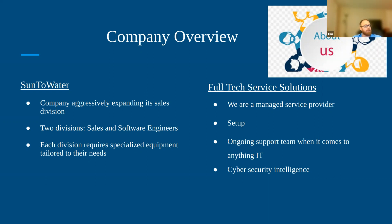Okay, so the whole company overview, Full Tech Service Solutions. Basically, we are a managed service provider. As I said, Globex has hired us to initiate the setup from Sun to Water to Globex. And so what we have done is automate a couple of scripts, which we're going to be showing you in the demos.